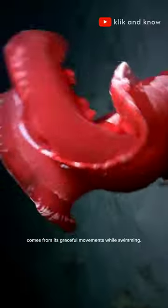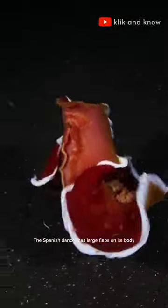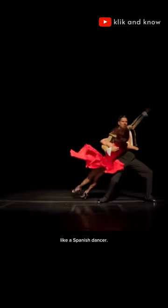This is a sea animal named Spanish dancer. The name Spanish dancer comes from its graceful movements while swimming. The Spanish dancer has large flaps on its body that can be swayed gently, creating an enchanting dance on the seabed like a Spanish dancer.